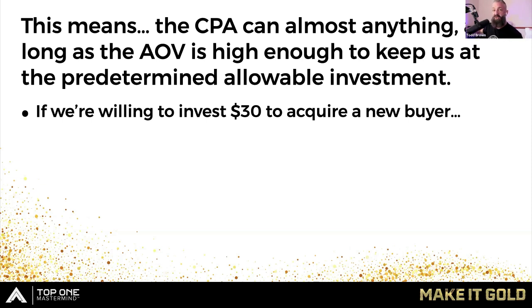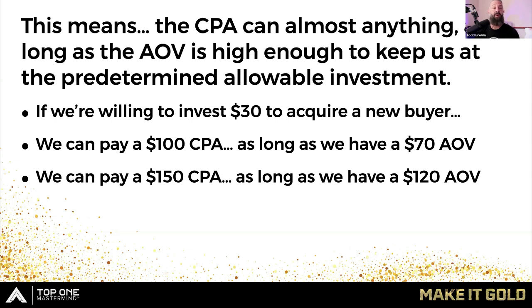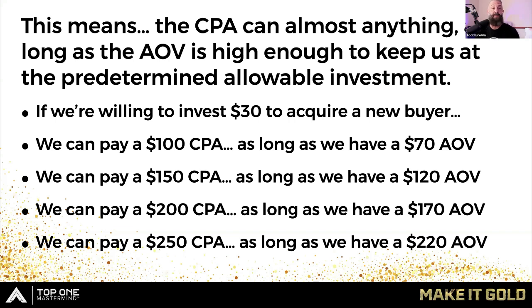If we're willing to invest $30 to acquire a new buyer because we know what they go on to spend in month 1, 2, 3, 6, and so on, that means we can have a CPA of 100 as long as our AOV is 70, or we can have a CPA of 150 as long as our AOV is 120. We can have a CPA of 200 as long as we have an AOV of 170. We can pay a CPA of 250 as long as we have an AOV of 220. You see how this is not based on a true maximum CPA. This is based on our predetermined allowable investment, right?